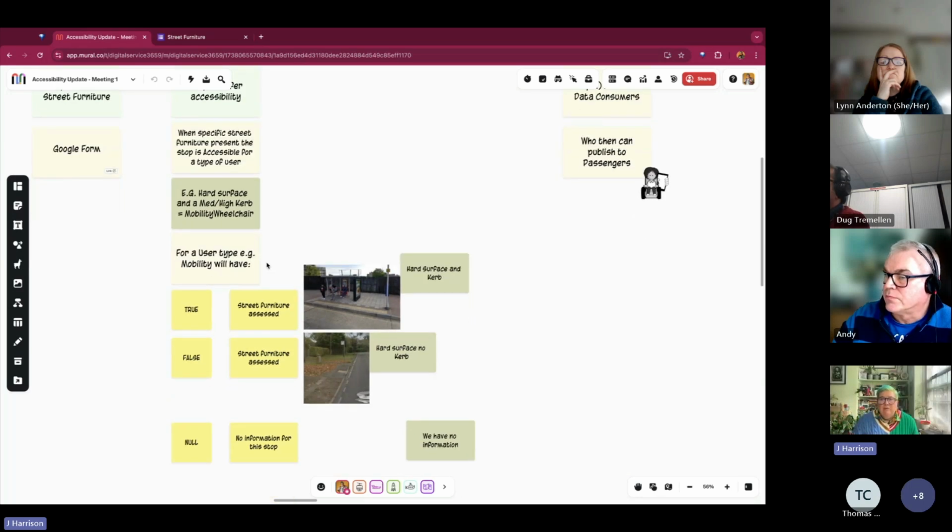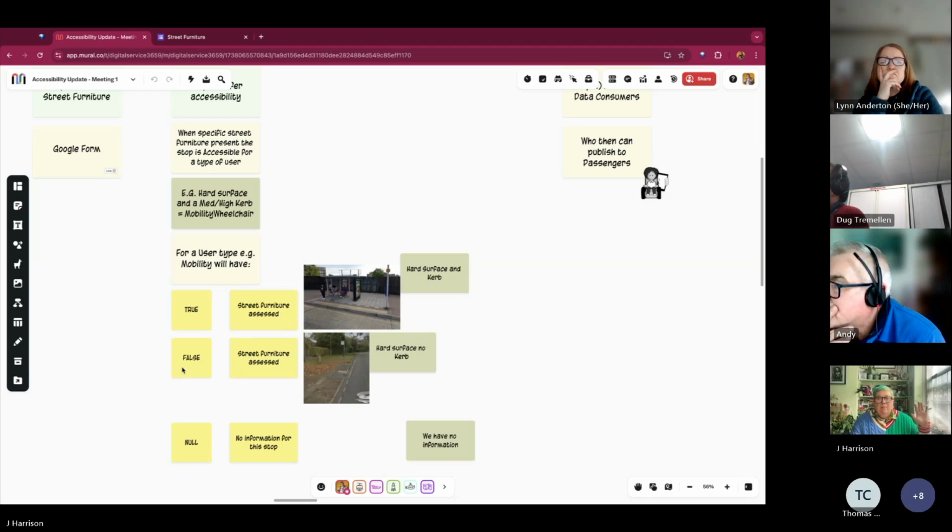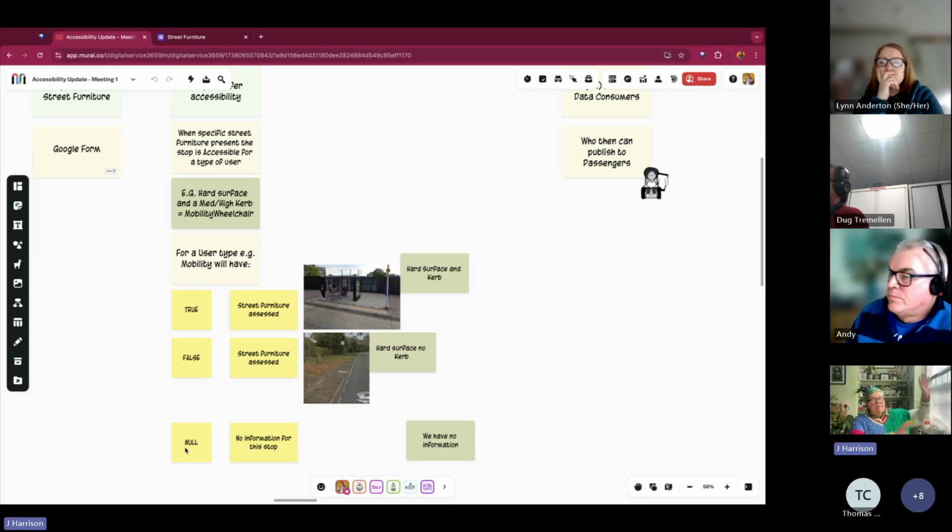So we said, for example, a hard surface and a medium or a high curb equals mobility wheelchair. This is a very, very high level, very blunt version at the moment. So for a mobility user, you can have mobility wheelchair true. We've assessed the street furniture and we can see a hard surface and a curb. Mobility wheelchair false: we've looked at the street furniture and we don't see all of the infrastructure you need to use that stop. And null: we've got nothing. We don't know about the stop. It's one of the stops that's in our branches, a stop that we've got no information for.